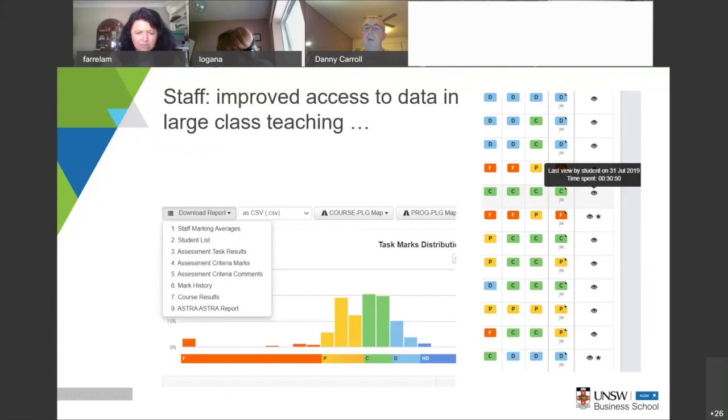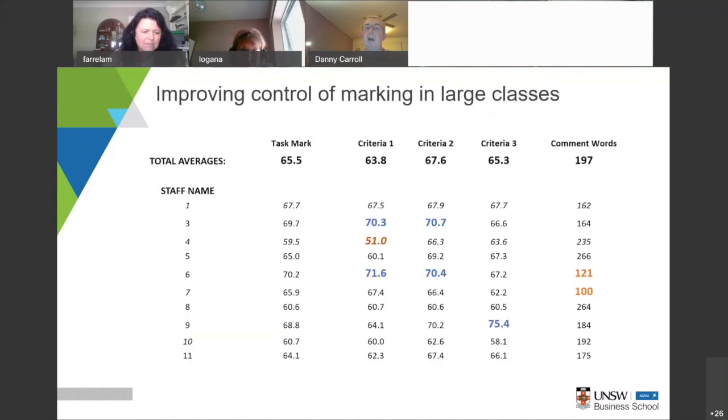Now, staff give us a lot of good feedback because we're taking away a lot of the admin work by making the data that sits behind marking processes visual and quick to see. So on the right-hand side of the screen, each of those rows is a student, and the little I represents that the student has read the feedback. Also on the screen, the markers see immediate distribution spreads, and on the left, lots of exportable reports that come in CSV formats. All of these things help people get to data.